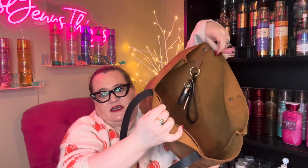This is my car keys, and I have it on a Victoria's Secret wrist strap. I'm going to attach it to the loop of the tote, because these larger totes actually come with a key keeper, which is really nice. And then it just hangs down like that.